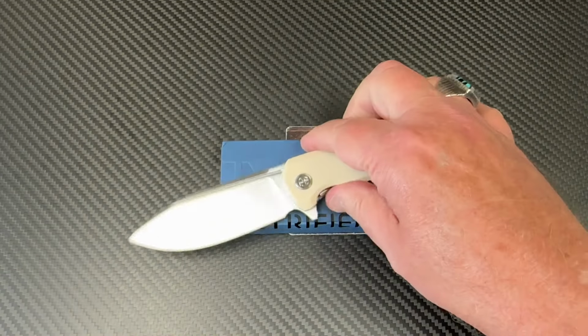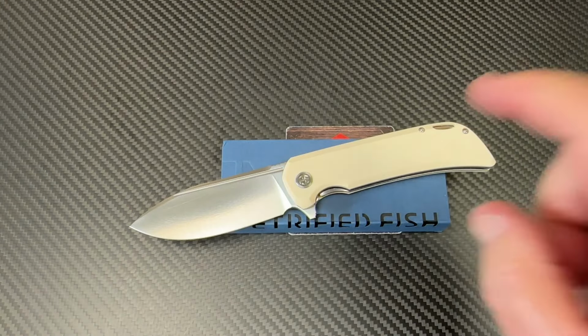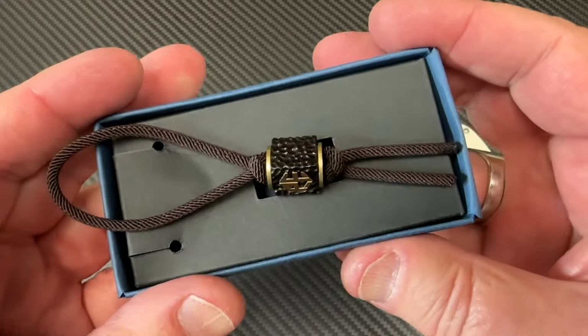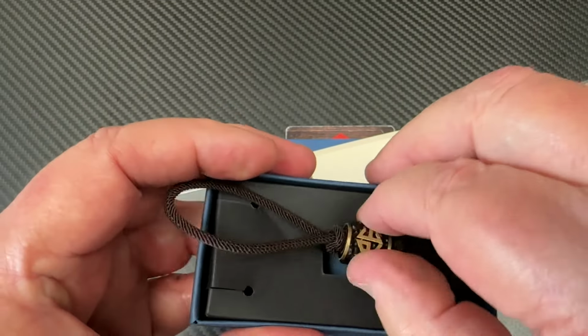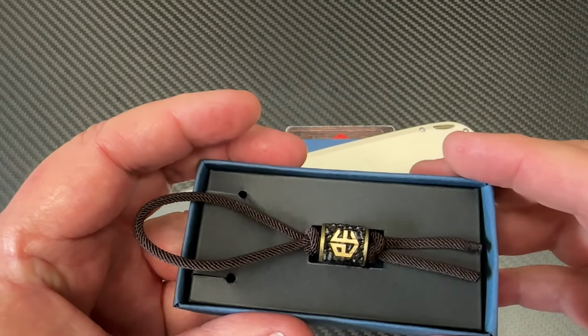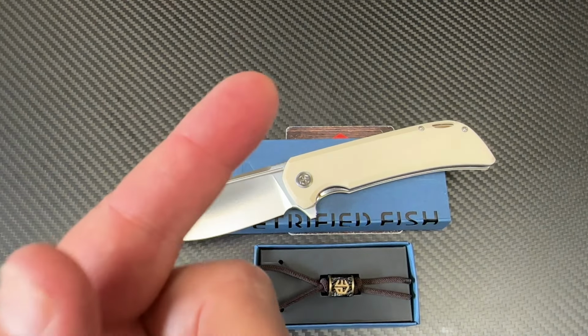And this one, oh baby, we're going to dye these scales. That'll be cool. I'll post it on my Instagram when I get done doing that. And then we're going to schnazz it up with Mr. High Class right here and have a go at it. And you guys stay sharp.